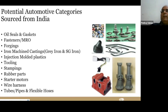And Shama Consulting Plus already has experience working with US-based clients and a few European clients on these categories. So these are the categories which can add value and generate savings of 20 to 25% on your current spend.